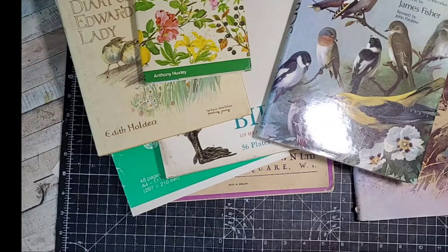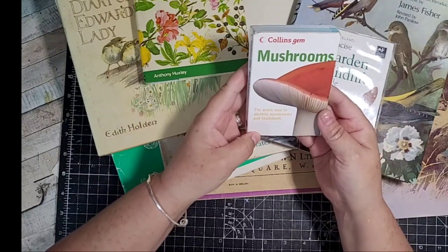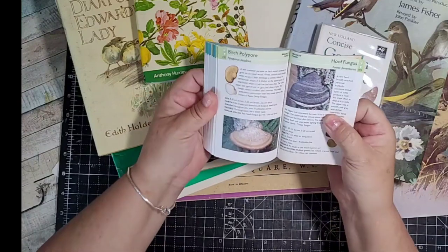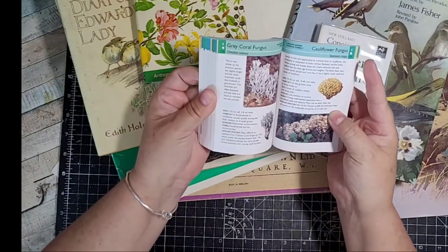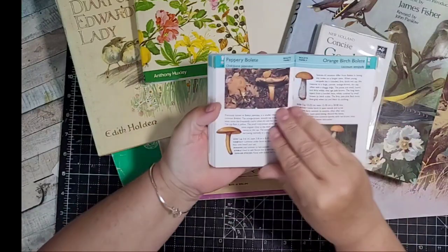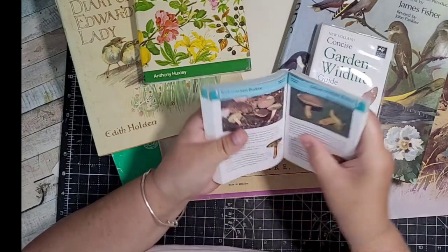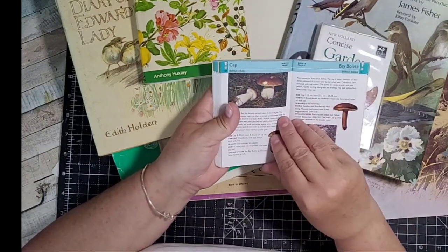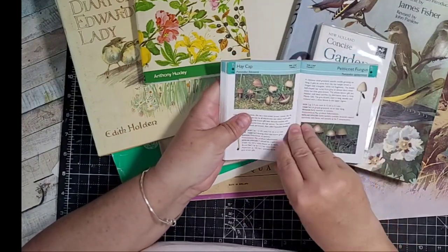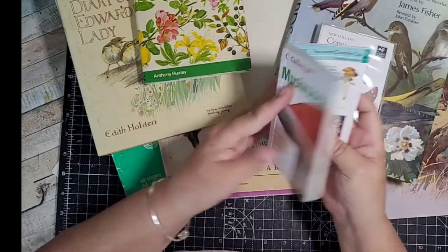I've got two more little books here. These were from another store. These were two for a pound, so 50 pence each. This is mushrooms. This is glossy, but I thought I might be able to cut some images out from this one. I don't think... oh, hang on, it might be stitched in that. I might be able to take the pages out. Just seeing if it's stitched or glued. Oh, it's stitched, actually. That's good. So I can take those pages out.